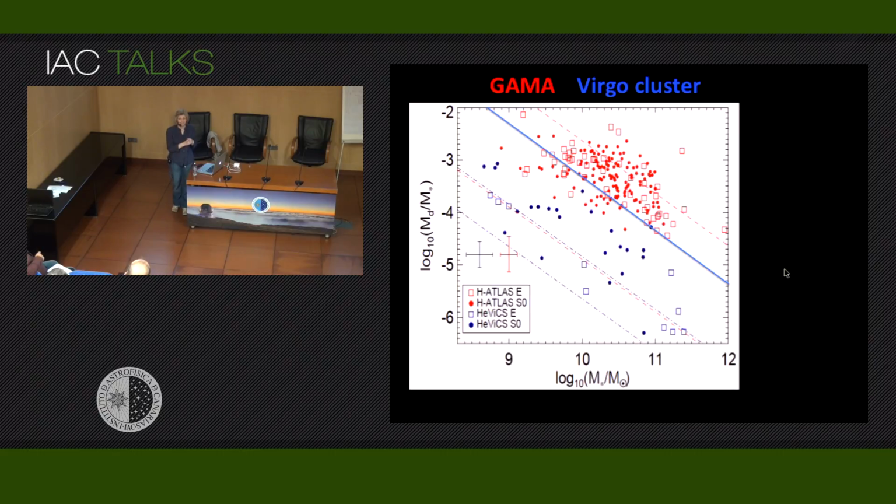So it was a surprise to me that if you go out to less than 0.1 in redshift, classifying anything gets very, very hard beyond that, morphologically. More questions?